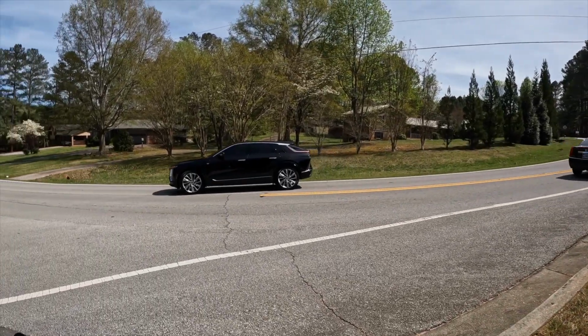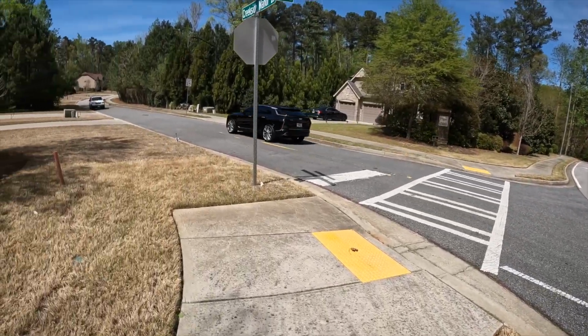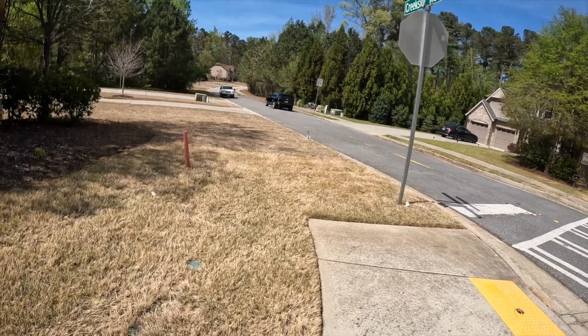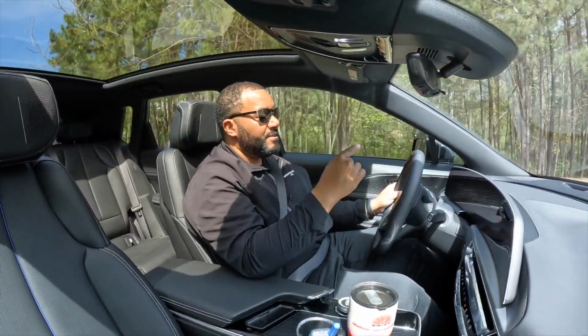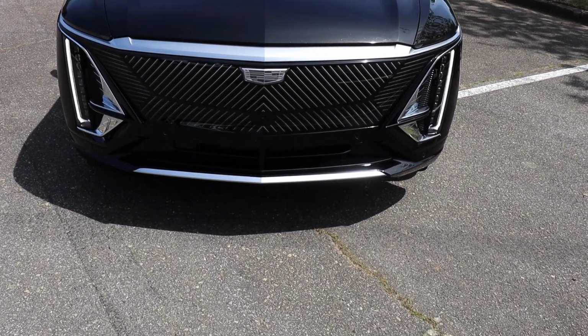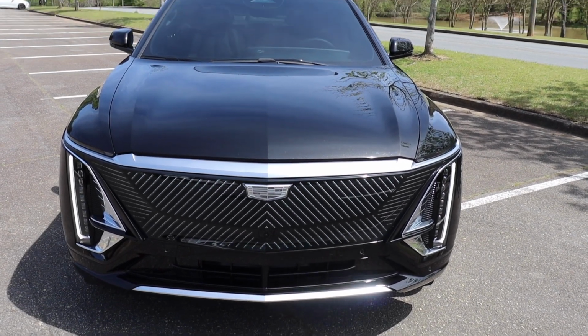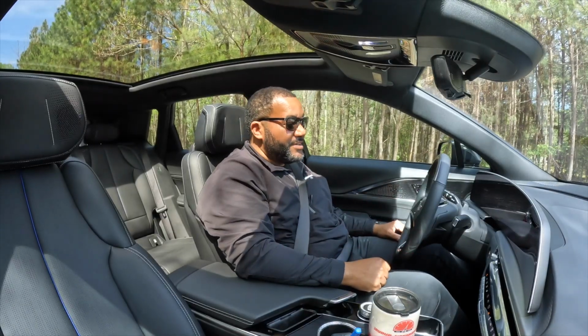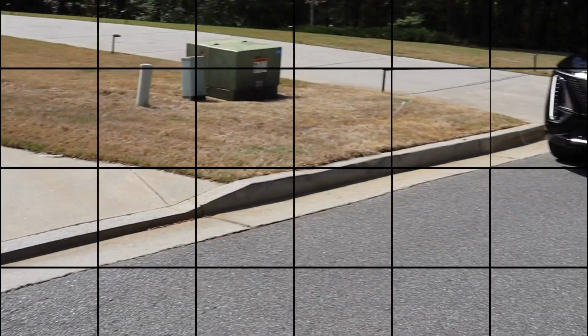The overall styling of this thing is beautiful. Great visibility out the front from the hood. The little curves, there's a lot of attention to detail with this particular car. You try to figure out, is it a car, is it an SUV, is it a crossover? It's kind of in between. It definitely drives like a car, for sure.